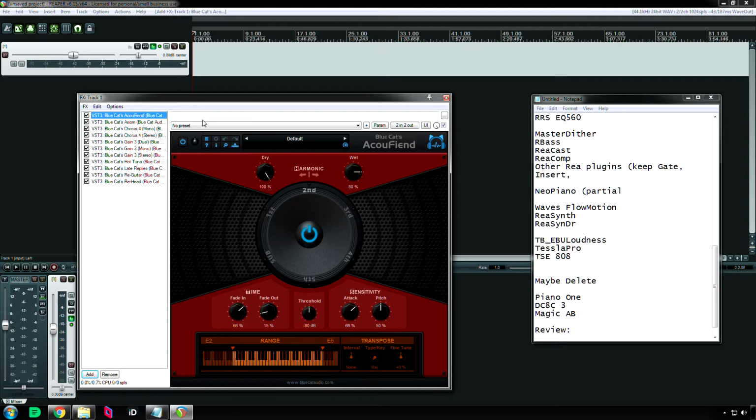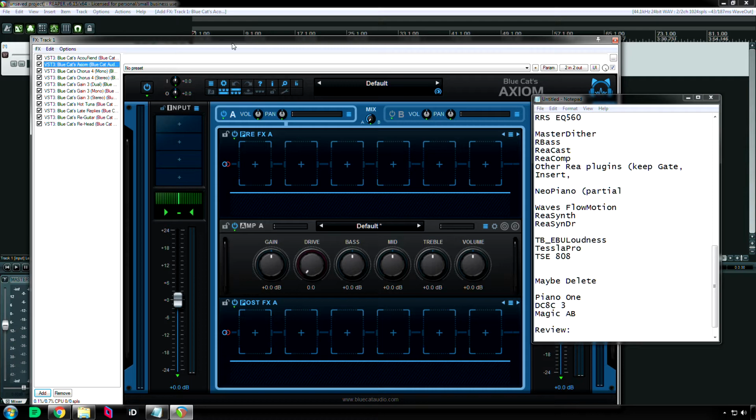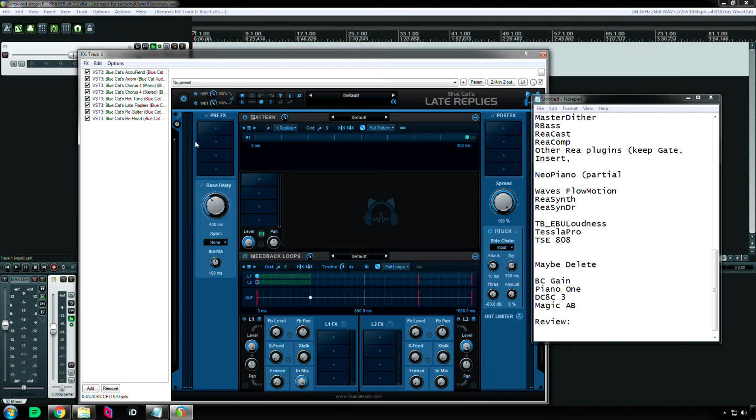I haven't been producing any rock music lately, so as much as I love this plugin, actually, you know what? This plugin has a unique usage, so just for that reason alone, I'm going to keep it. Axiom, which is slow to load. It's basically like Amplitude, but Blue Cat's version of it, so for that reason, I'll keep it. Late Replies. This one's a little tougher because the Axiom has this built into it, and I don't really use it a lot. I typically will use Echo Boy for delay. So this is a maybe.